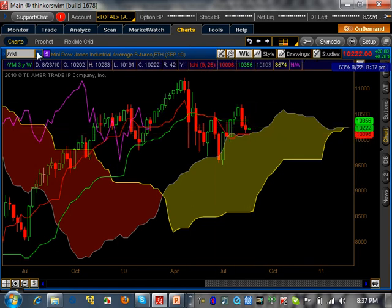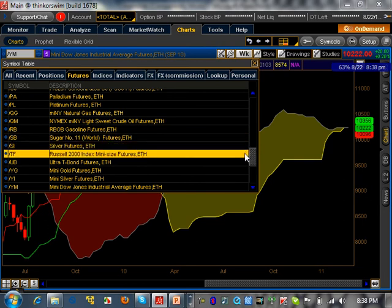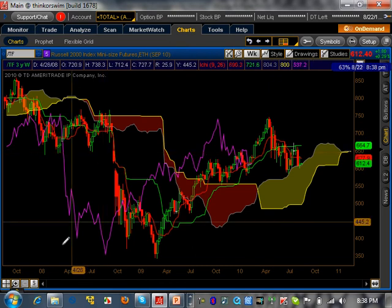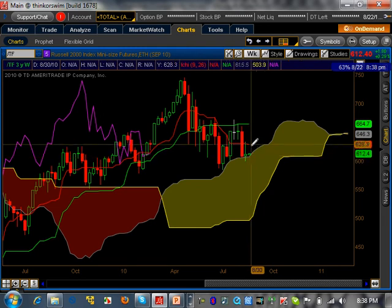Okay, and let's go look at the one I want to look at, the Russell futures. If you look at the Russell futures, pretty much it had an inside day too. It's at the cloud, but you could see that it's very bearish too.